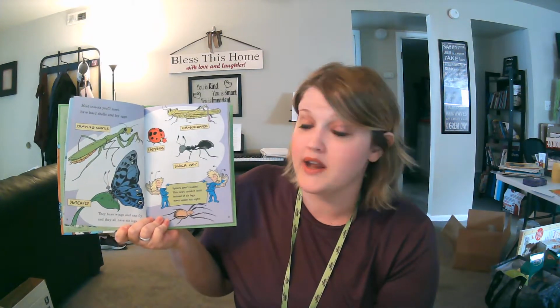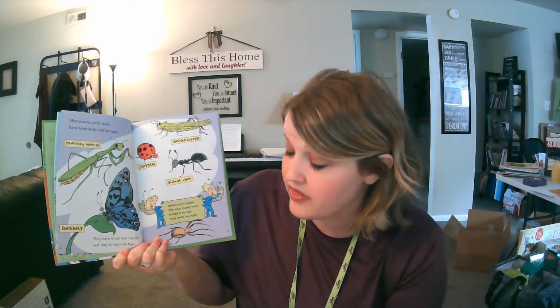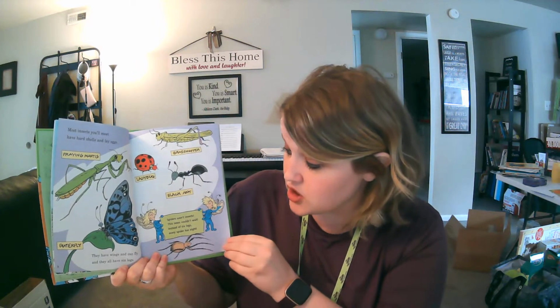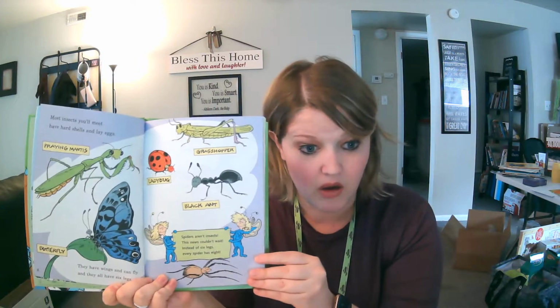Some insects you'll meet have hard shells and lay eggs. They have wings and can fly, and they all have 6 legs. Wow, did you know that spiders aren't insects? This news couldn't wait. Instead of 6 legs, every spider has 8.